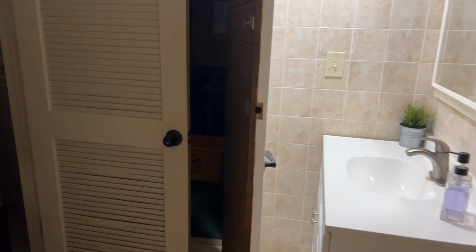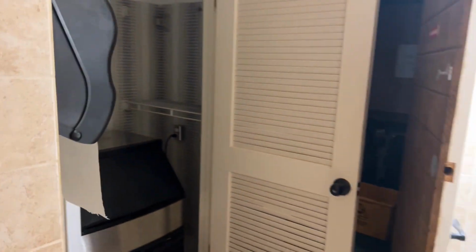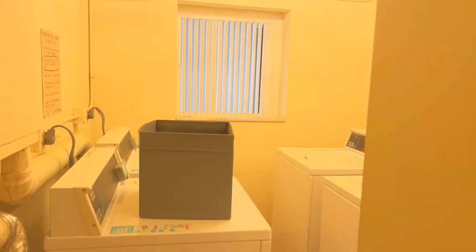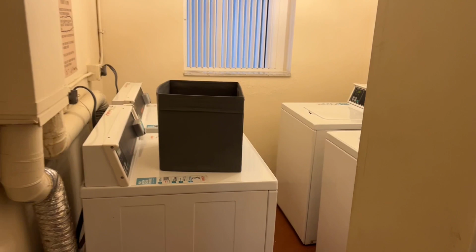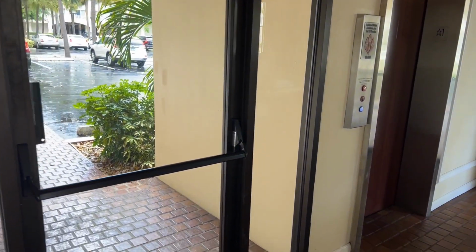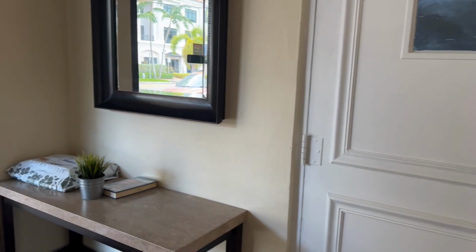That you could use so guests don't track water. So this bathroom's available for any guests from the pool. They don't have to go through your home. You just use that little cabana bath here. You've got a laundry room. This is the lobby, completely secured. You can only get in here with a fob. See, all your Amazon packages are left here.